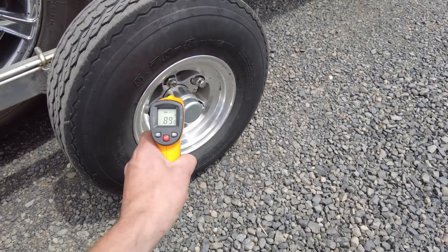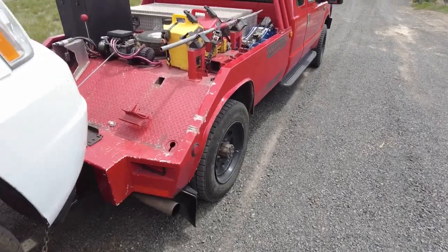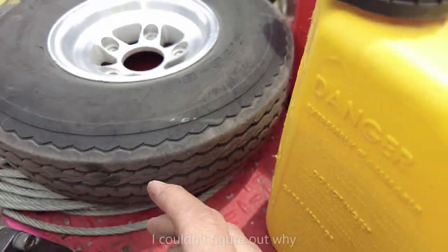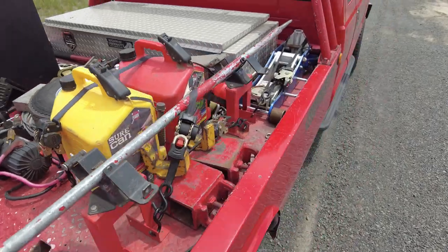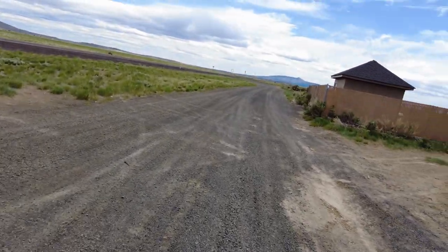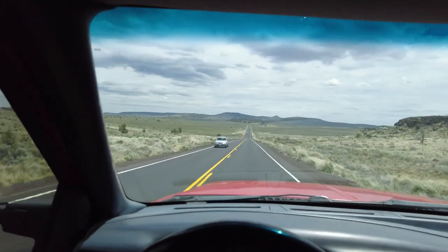So I'm guessing that other tire, this one here that has that little slit in it, is running right close to the same, because the air pressure is the same. The grease was good because I didn't touch the grease and now everything's running cooler. So I'm guessing that little slit in the tire was just letting it flex that little bit more and causing heat. But everything's good, so we're gonna get back on the road and keep on trucking through the desert. Middle of nowhere, out in the high desert. I love it.